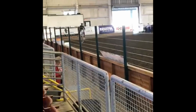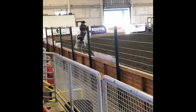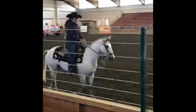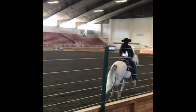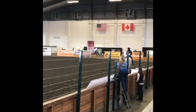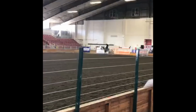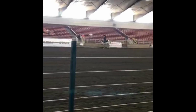This class is the maneuvers class, and I was so happy with this class. She ended up 7th place, so she got a ribbon. And for her, this is maybe her 16th ride ever. And she nailed all of it. I mean, she's a little unsteady with her head, a little quick, but everything I asked her to do, she did it. Even with the photographer right there on the fence, there's a lot of stuff going on in that arena. She nails her leads right when I ask her.